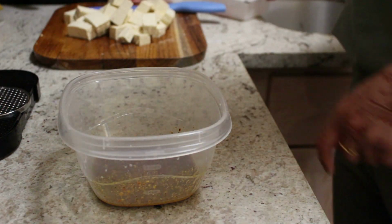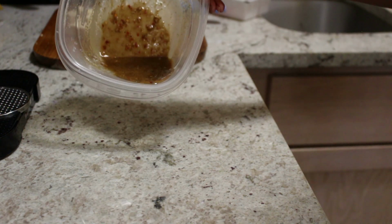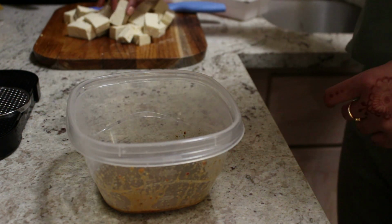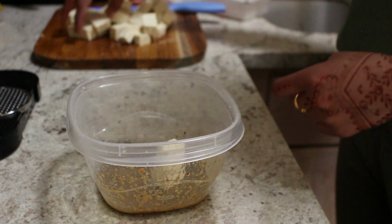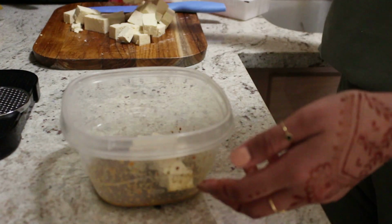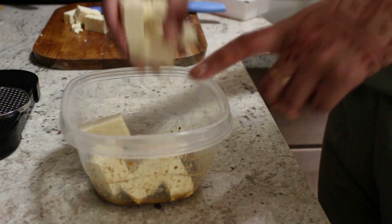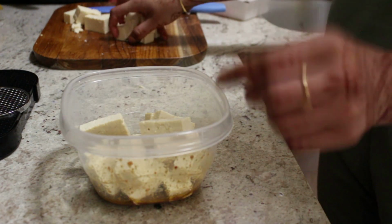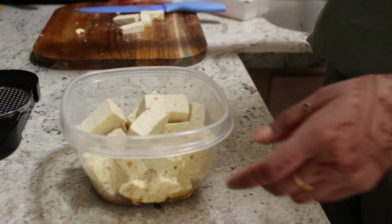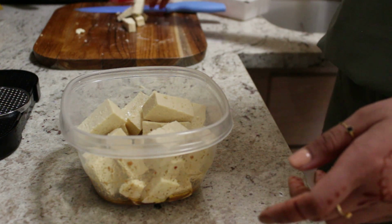So this is what I was trying to say before, clearly this doesn't look like that much marinade for me to marinate all the tofu in, but the tofu already has so much water in it that it will release its water and mix into this marinade. And so because of that, I make this marinade a little bit more on the salty end, but now that we have all the water from the tofu going in there, it'll balance itself out.